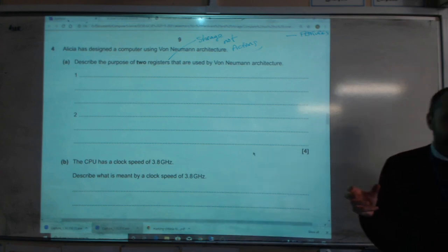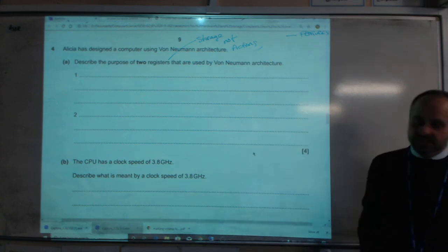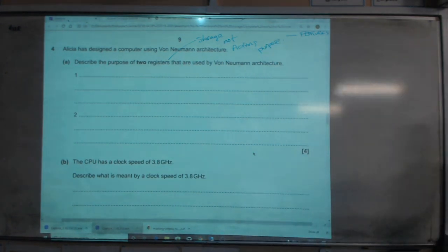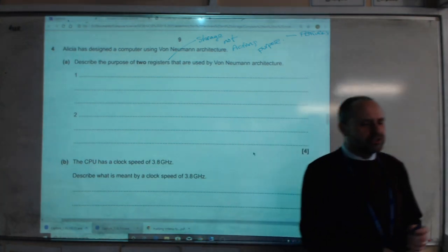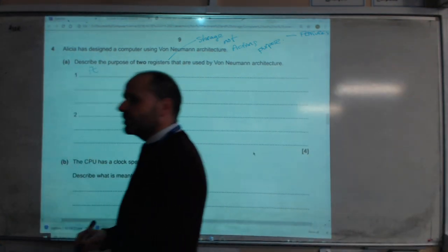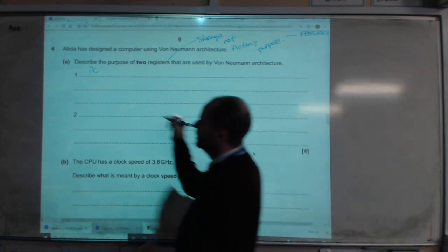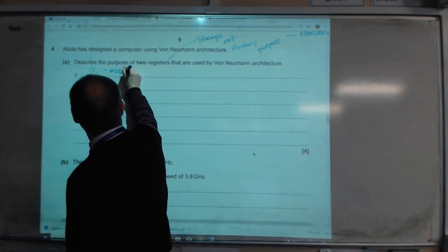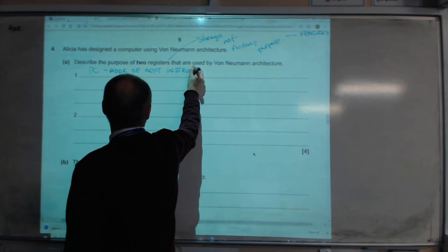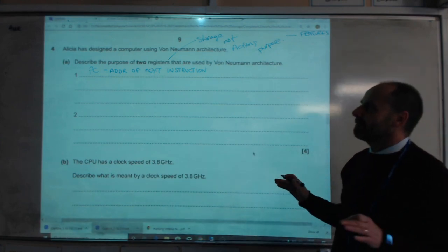Registers don't do anything. They're just a box where there's a number. The purpose of the register, that's another thing. So it's not actions, it is purpose. Always with registers, it's purpose. There were some good answers on this, but there were some tragic answers and some blanks, which really upset me. The first one you should remember, the start of the fetch execute cycle, program counter. It's a number. It holds the address of the next instruction. That's what it does. It doesn't do any action. It just holds the address of the next instruction. That's it. Nothing else. Remember, the CPU's dumb.